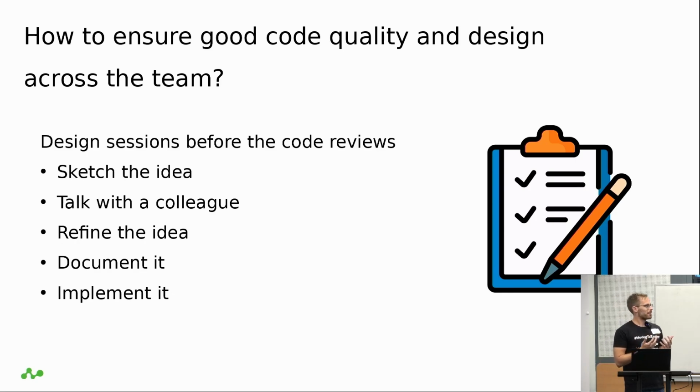And one thing that really avoids a lot of wasted time is doing design sessions before the code reviews. So instead of doing code reviews by sending something to a colleague, and the colleague is like, what is this? I have never seen this before. I have zero context on how I'm supposed to approach this. Spend an hour talking about the problem and figuring out, just with the pencil, just with the whiteboard, how you are going to tackle it. Sketch the idea, talk with the person, get another pair of eyes on it, refine the idea, document it.